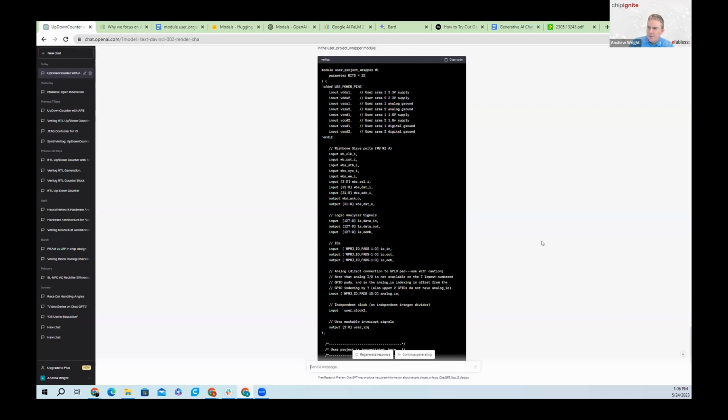Has anybody tried to generate transaction level verification or Verilog with GPTs yet? I have not, Philip. Don't know. Would be a great idea. It'd also be fascinating to generate analog mixed signal code. And I haven't seen anybody working on that yet, but it would be a great use of the tool.